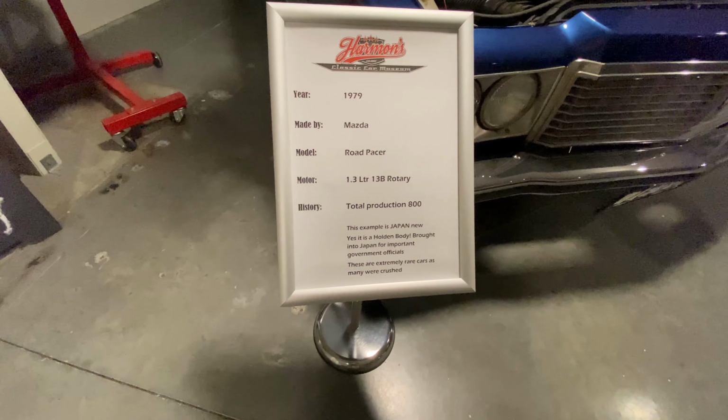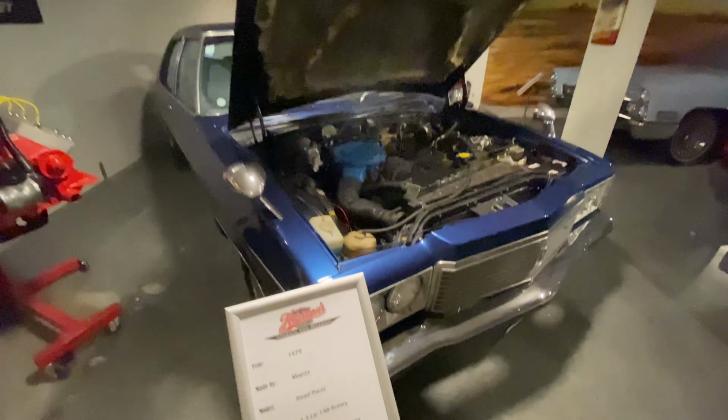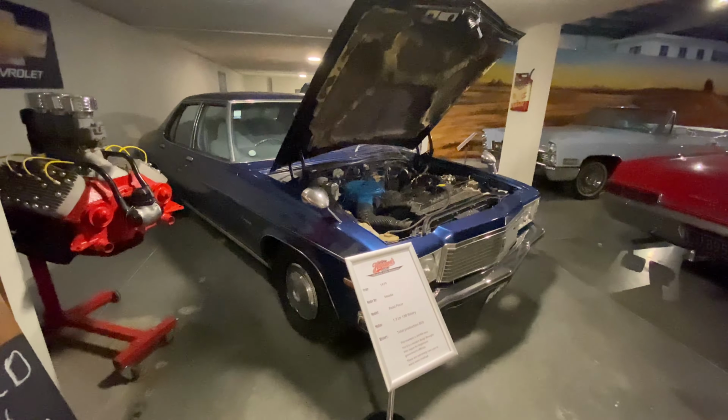A Japan new, but it's a Holden body. Brought into Japan for import. Government officials, extremely rare cars, many were crushed. Never heard of one. There you go, that's a bit of history. Probably the rarest car in here. Beautiful car too. But made in Japan.